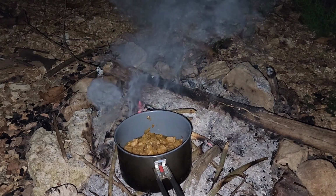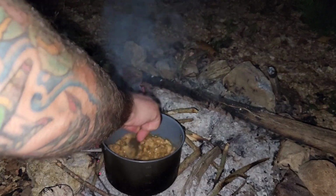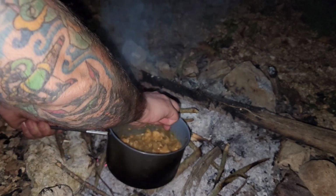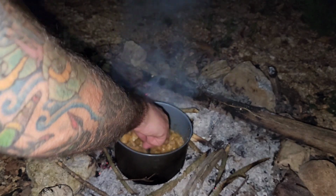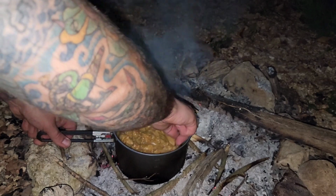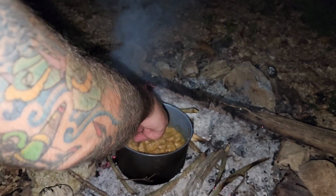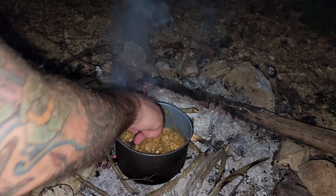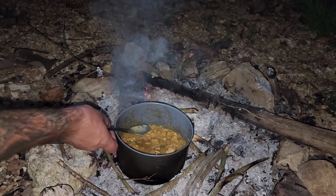All right, we got our white bean chicken chili here, heating up on the coals. There's still a big old frozen block in there, but this is heating up very well. We're gonna have a nice big bowl of chili with some queso fresco. Oh man, I love Hatch chili season. That is one of my favorite peppers.